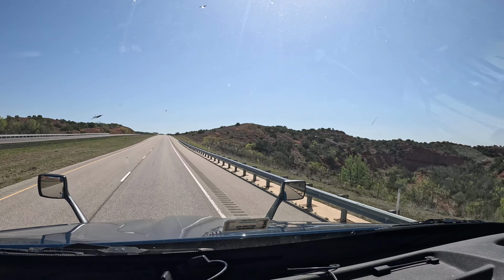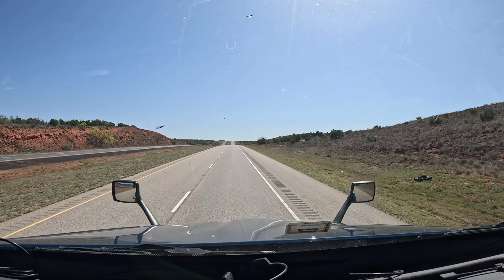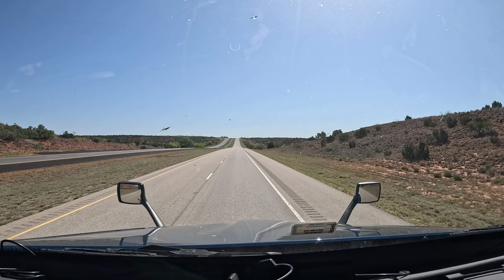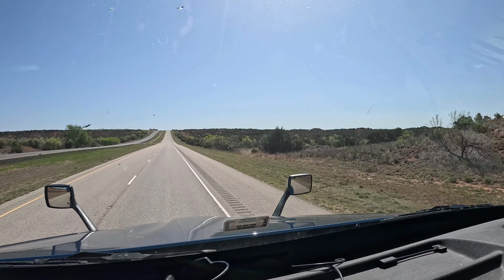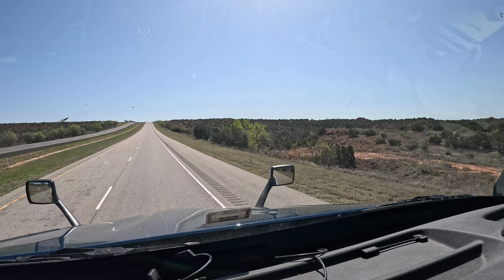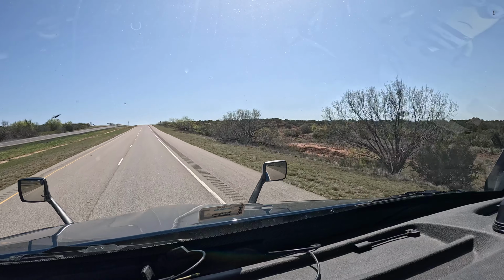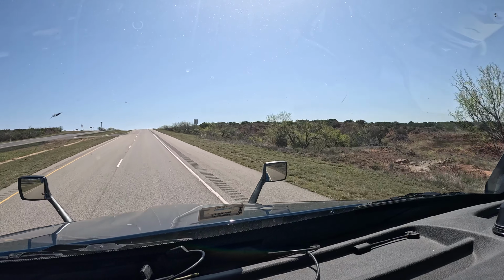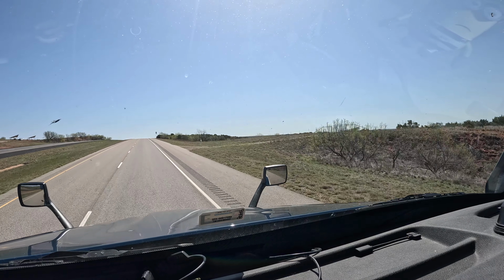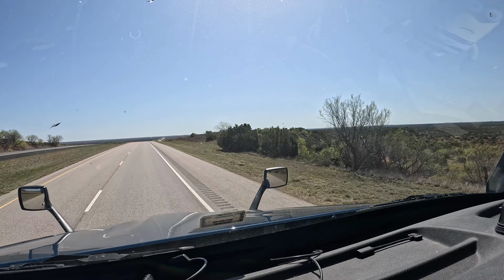See it down there. Here it comes again. Now you'll be able to see it. Some good views of it right there. I hope y'all got to see it.